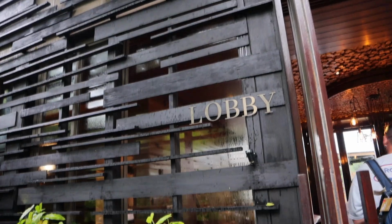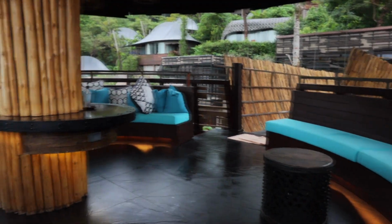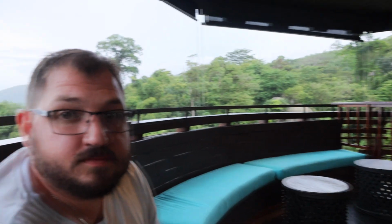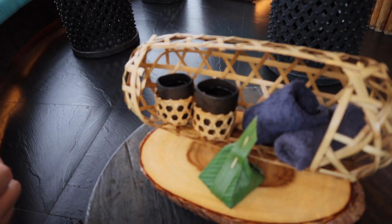Alright, quick stop by the lobby. This is nice. I need a new battery because the battery's almost dead. But we just walked to the lobby. They brought us here to this nice little bird nesty kind of thing, and we're having a welcome drink, a coconut cookie, and a view.